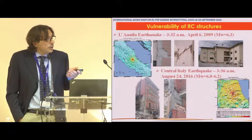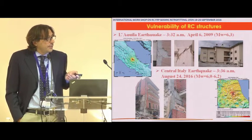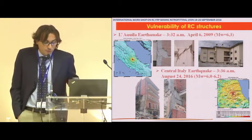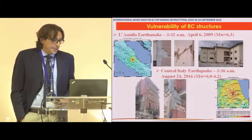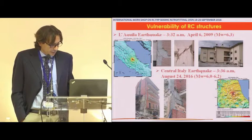Then other failures have been shown on columns, shear failure on columns, and in several cases we also had the soft story mechanism. Unfortunately, the failure of joints was also observed in the recent earthquake that happened just last month in the center of Italy.